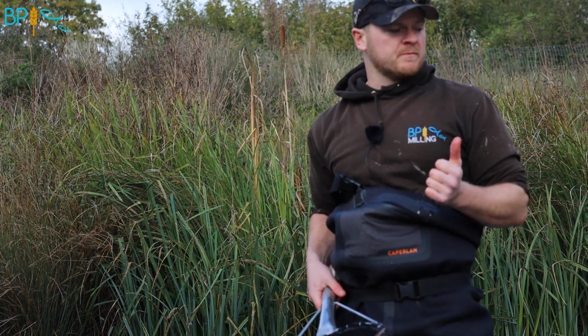I've been in with the GoPro, so I've murked up the water a little bit to try to get some GoPro footage of the fish, how tightly packed they are in there. And this is all just due to the cormorant predation. So the cormorants have been on here.